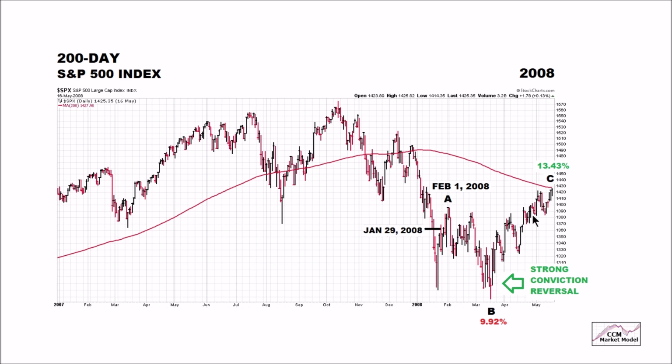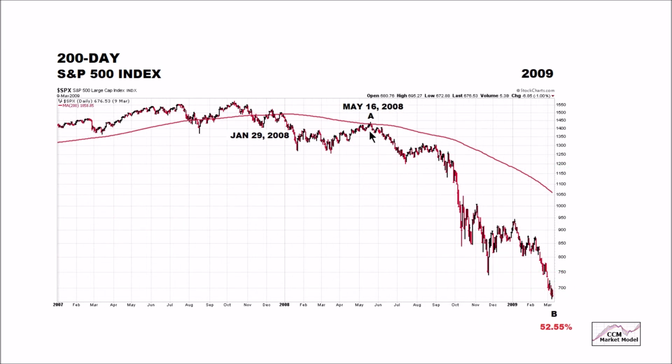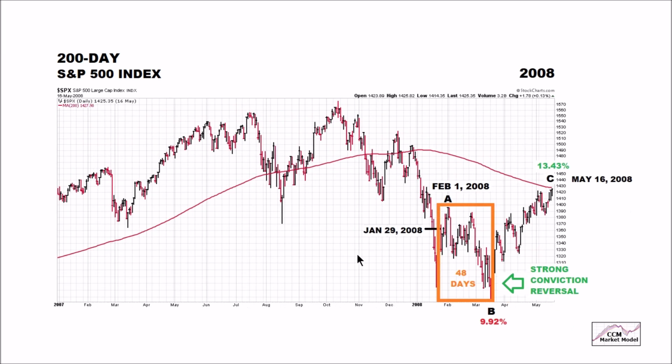Everybody knows the low is in. We have a new bullish trend. We're going in this direction. So many get caught off guard when the stock market plunges over 52% from this point here to this point here. Thus, in the present day, it doesn't feel good right now, but it is way too early to determine what the longer-term outlook for us looks like at this point.